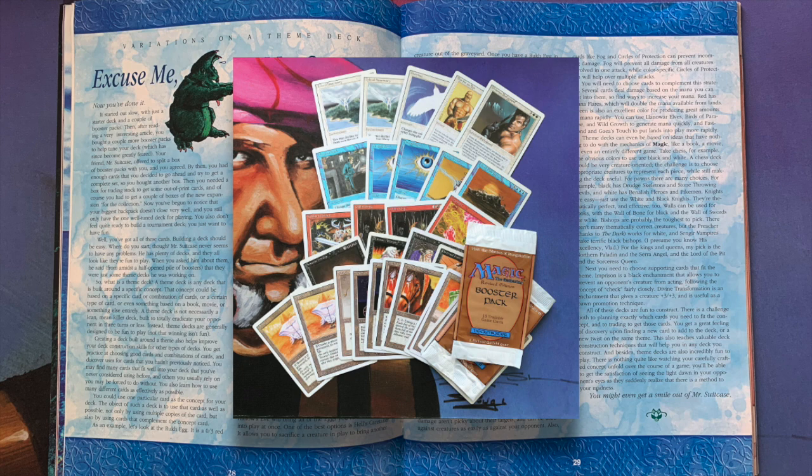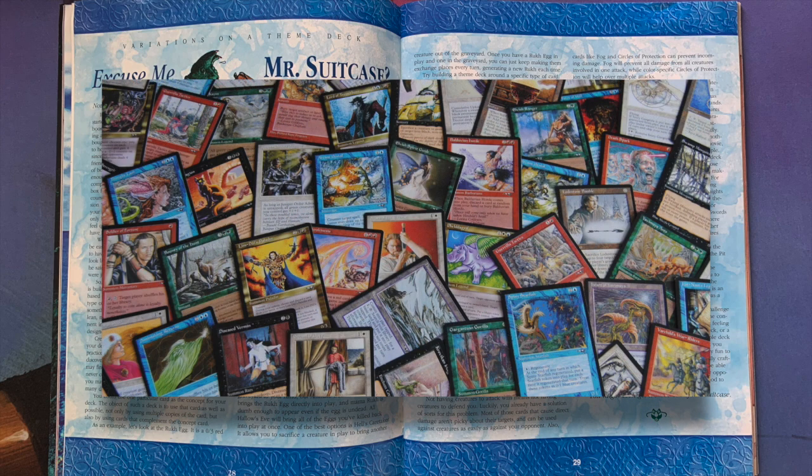Now you've done it. It started out slow with just a starter deck and a couple of booster packs. Then, after reading a very interesting article, you bought a couple more booster packs to help you tune your deck, which has since become greatly feared. Your friend, Mr. Suitcase, offered to split a box of booster packs with you, and you agreed. By then, you had enough cards that you decided to go ahead and try to get a complete set, so you bought another box. Then you needed a box for trading stock to get some out-of-print cards, and of course you had to get a couple of boxes of the new expansion for the collection.